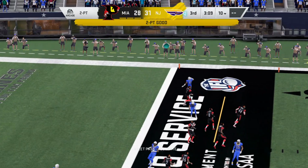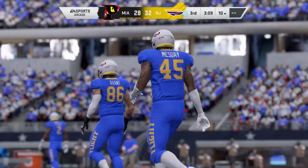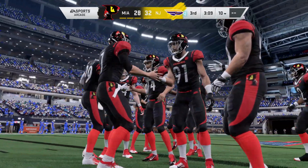Smith now to throw. It's complete, and this will be caught as they convert here for 2. And, of course, on the 2-point try, had the option to run or pass. They pass it there, and it works. Felt pretty straightforward, didn't it? An open receiver, ball's put on him, 2 points for them.